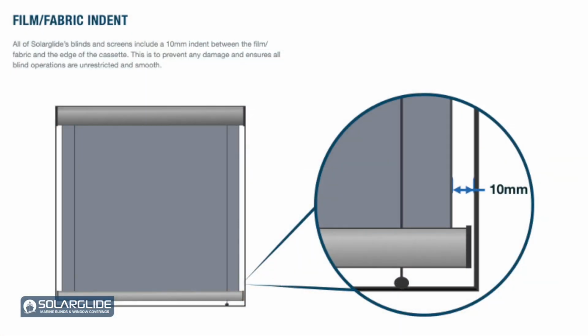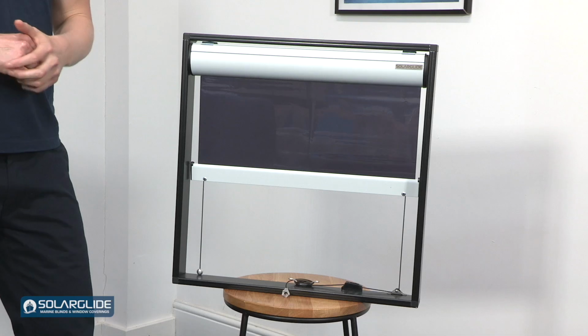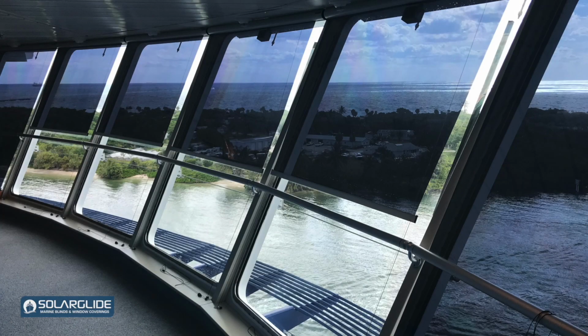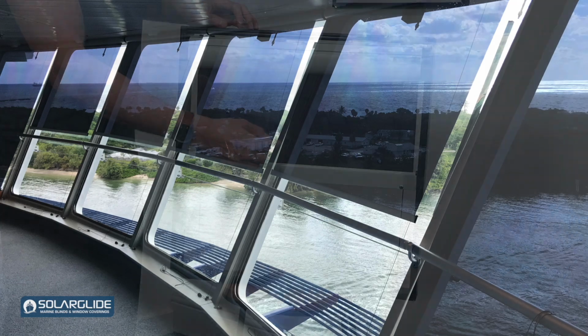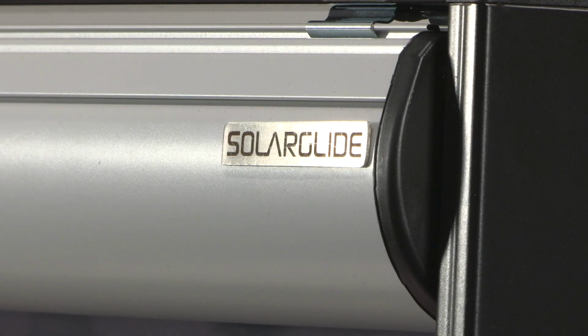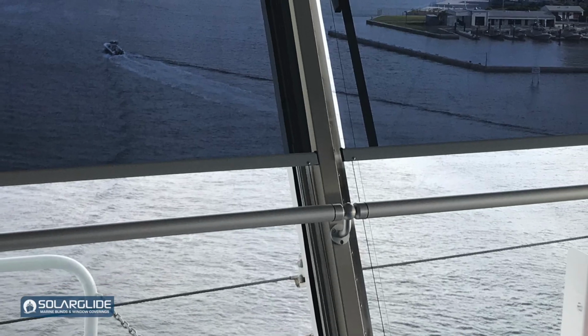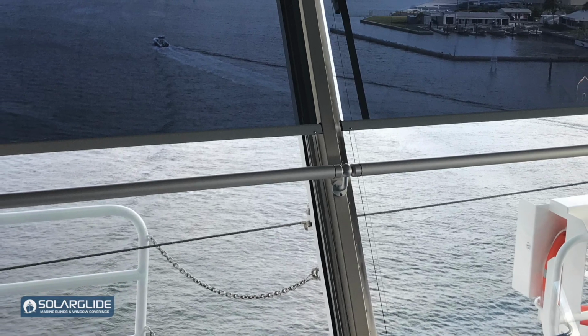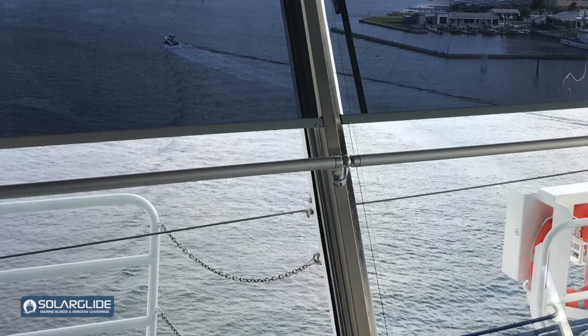And they're particularly useful on windows that may be sloping inwards or outwards. Lastly, in terms of the features of the blind, we've got 4 different types of solar film that we use. All of them have a very light grey appearance from the internal side of the window. So anybody on the bridge looking out would just see a very, very slight tint.